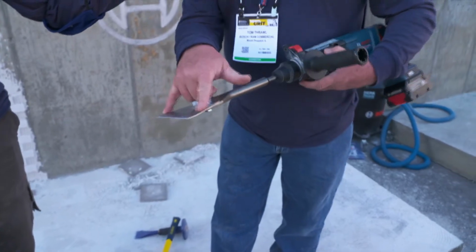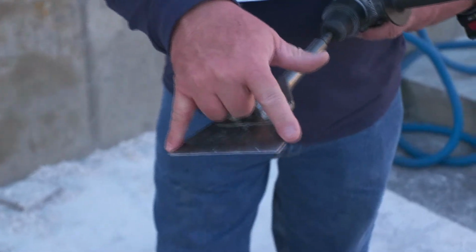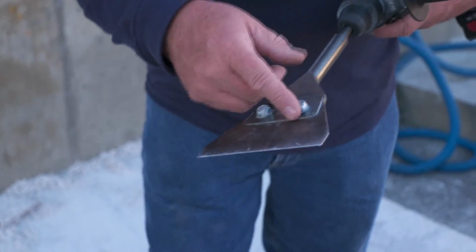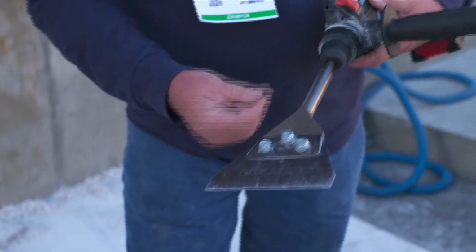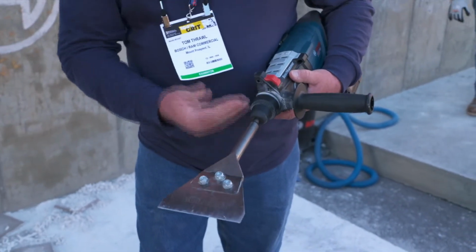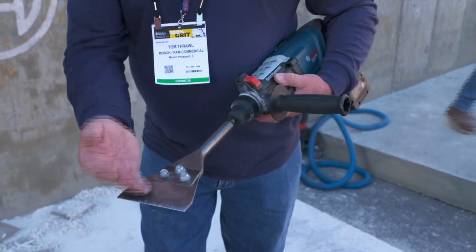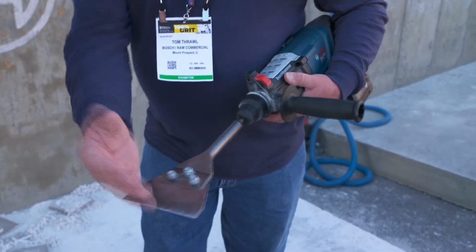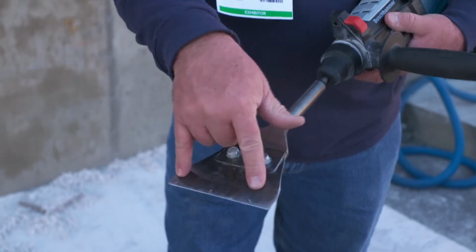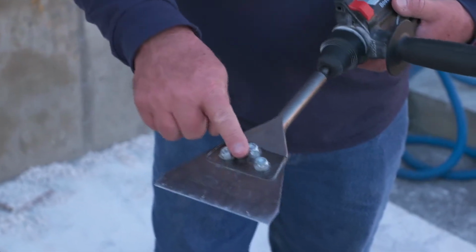Now let's look at the actual end here, which is doing the scraping. 5-inch wide. Our nearest competitor is 4 inches. With that extra inch, we're able to remove 25% more material, which means I'm able to get the job done quicker. Quicker means I'm making more money, and let's face it, that's what we're trying to do, is make more money, right? Now, at some point, I'm going to use this so much that I'm probably going to wear this out, and instead of having to buy the whole piece again, I'm able to buy a replacement for this. With the replacement, I get a new blade, and I get the new nuts and bolts.